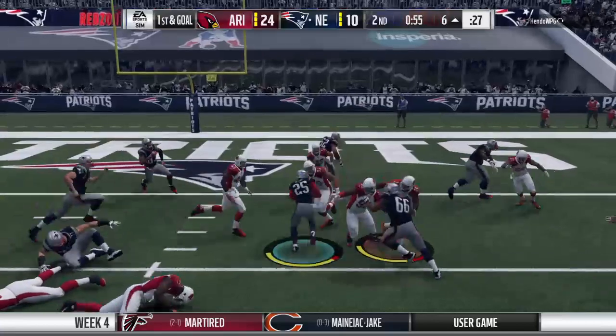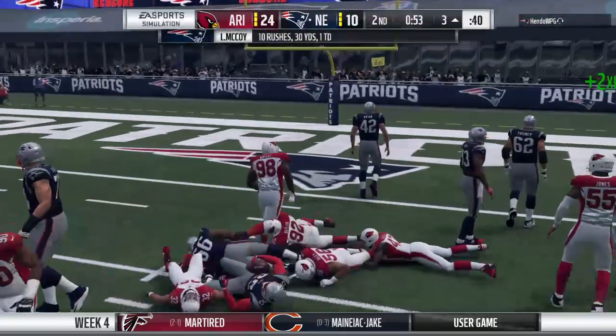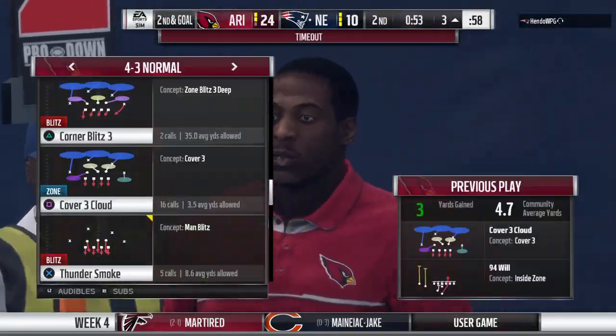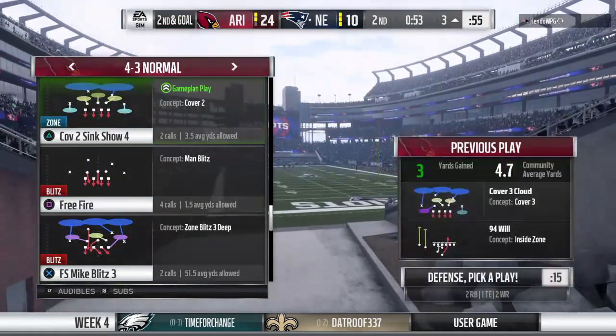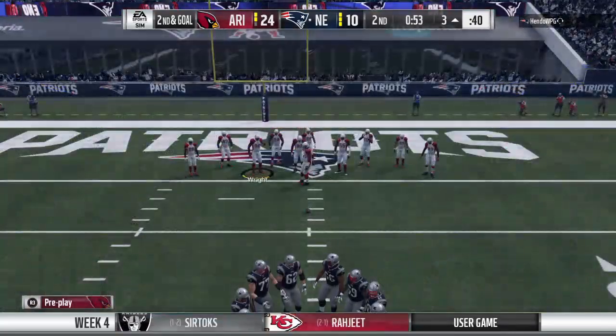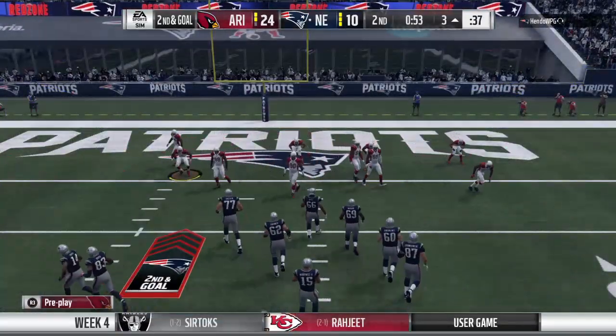Tenth carry now for McCoy. And he'll take this one down inside the 5 to the 3. Now here's a timeout defensively coming from the Cardinals. It's just their first, so they'll have 2 remaining here before we get to halftime.